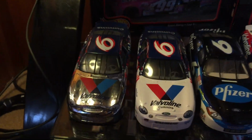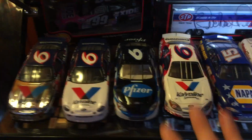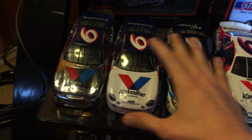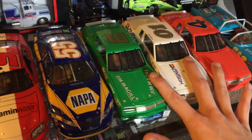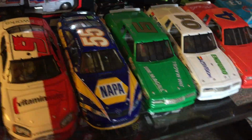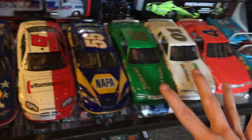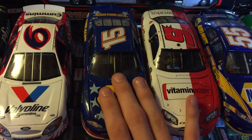Now, Mark Martin's 1998 set, the chrome and regular, 99, 2000. These are all of my dad's cars. He collected before I was born. He bought a couple. He was a big Mark Martin fan, so that's what he bought. And these 3 as well, the 1983 cars, those are his. I'm not going to say that they're mine, even though they technically are. He doesn't care for them as much as he used to, but I'm not going to say that they're mine, because they're his. And these are mine, the 2001 Michael Waltrip.